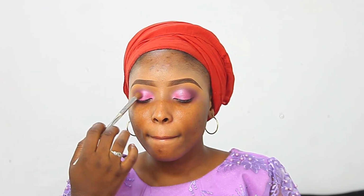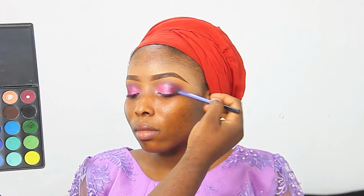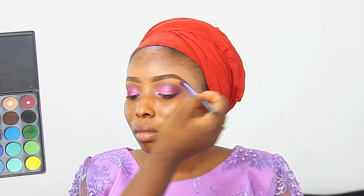So guys, after I'm done applying the eyeshadow, I'm going to be going over the eyes again with the Hush Beauty Nigeria eyeshadow palette, the matte eyeshadow I used before. I'll be using that to mattify, to blend in the eyeshadow, sorry. And then I'll be going in with the Luster Cosmetics pigment in the shade Sapphire and from Sapphire and Tealish.